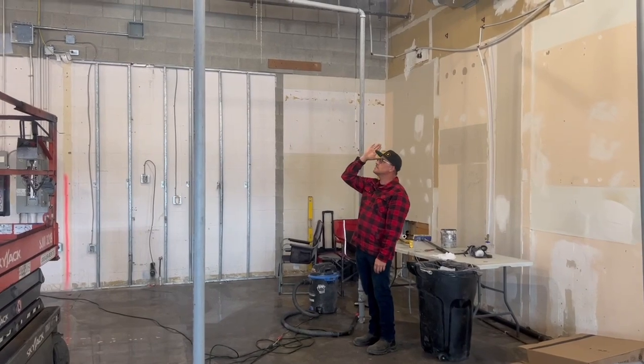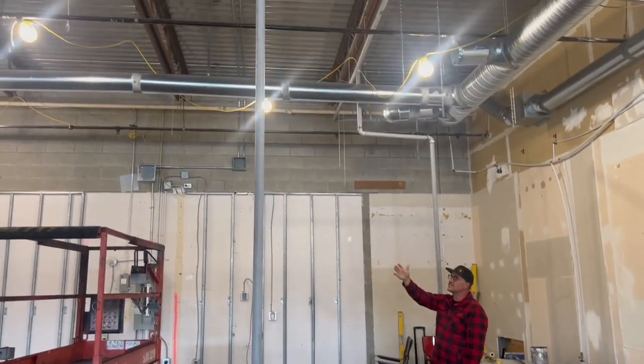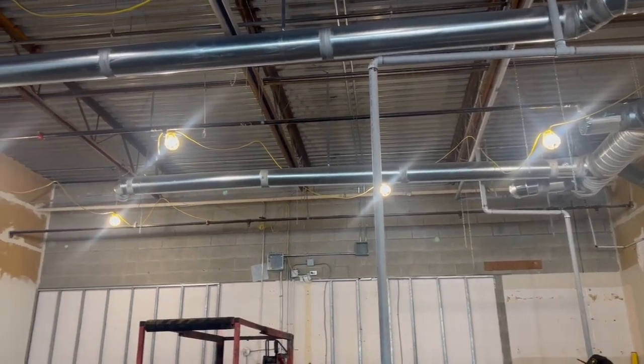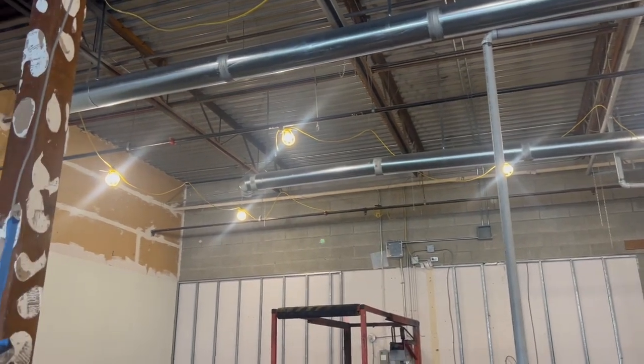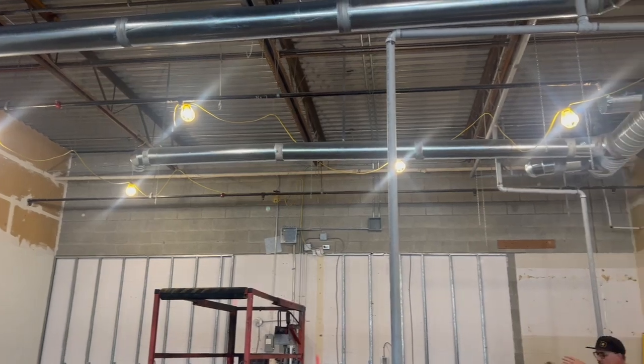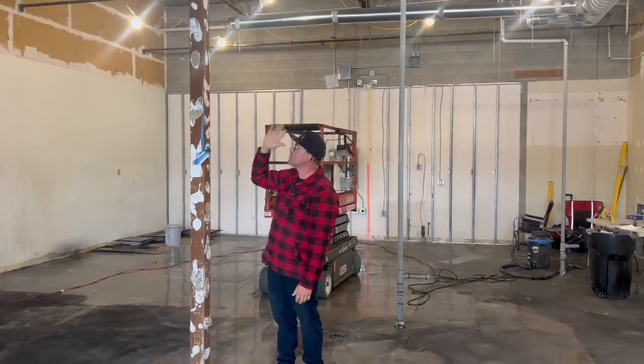And each one of these silver lines you see right here is our HVAC. This is going to supply heat, fresh air, and air conditioning. So right now they're just stubbed off, and there's going to be a flexible cord that it goes into the drop ceiling. This is a post that holds up the roof.